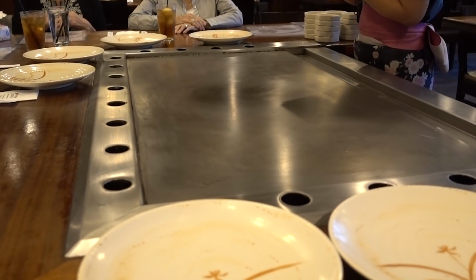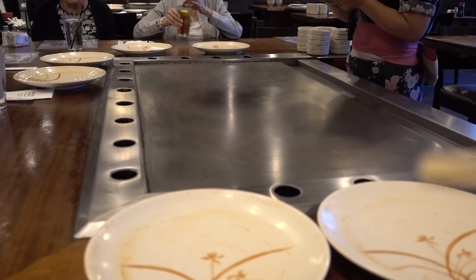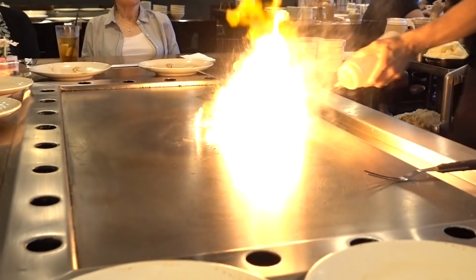Tomagachi! So Sakura is a teppanyaki restaurant where the chef actually cooks in front of you, and the chefs are really good at what they do. They're very entertaining. Does the footage look a little choppy right now? Ooh, the show is starting. Fire!